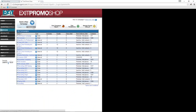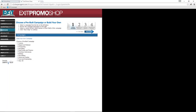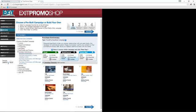If you really want to use this, I think, really effectively, go to advanced and build your own campaign. There's some in here that you can look through, like purchase anniversary. I would set up this campaign for everybody in your database. It's going to be year 1, year 2, year 3, year 4, and year 5. So I would pick that one. I'd go to the next step and pick everybody in your contact database. If you didn't enter an address or a home anniversary date for them, it's not going to send them anything. It's only going to send to those that you entered an anniversary for.